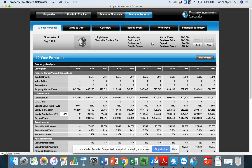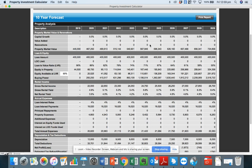Now, when we look at the actual report itself, this is what we see. If we bought this property at $445,000 in 2019 with a 5% annual capital growth, over a 10-year period, this property is going to be worth approximately $724,000. So we're looking at roughly $280,000 worth of capital growth over a 10-year period. If you were to average that out over the number of years, that's approximately $28,000 a year you are adding to your bottom line as a result of this property.